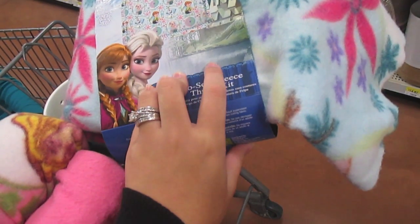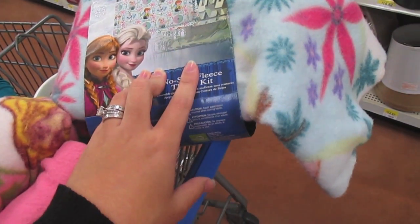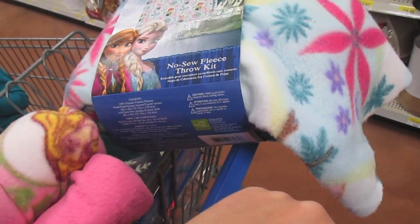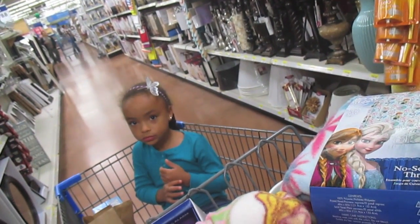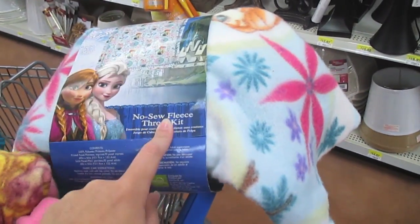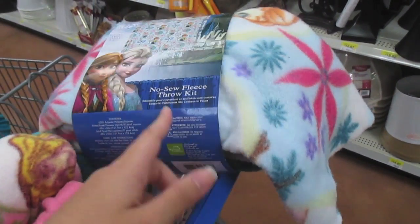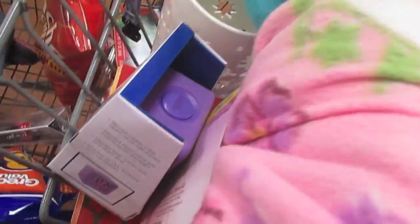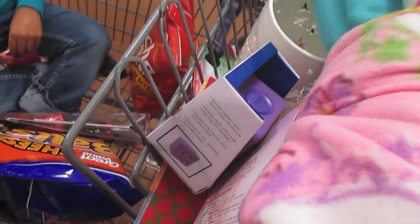And I really like this because I made Emmy a Dora one when she was smaller and I haven't been able to find any type of fleece that I could get for Maddie. So I got the Frozen one and the princess one. And then I got some snacks for the party tonight and some gifts for the party tonight. So all accomplished. Now I'm headed home.